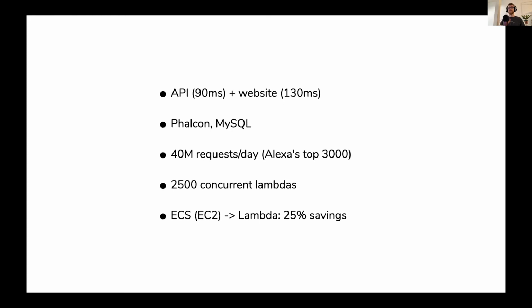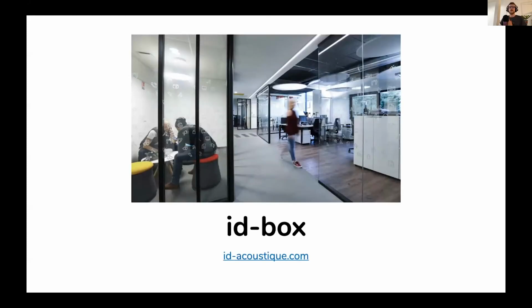And finally, a last case study, which is a bit different, and I really enjoyed this project. ID Acoustic is a French company, and they are specialized in the acoustic of the workplaces, like open spaces, offices, meeting rooms. They are really, really good at what they do. And what they do is usually they come to your office or your open space and they do some measurements of how, for example, the noise bounces against the walls to see how they can make it more quiet.